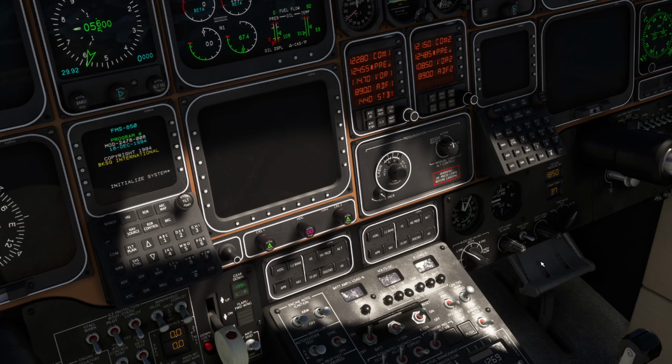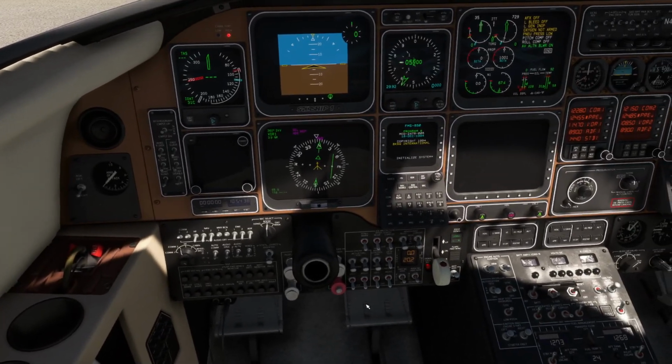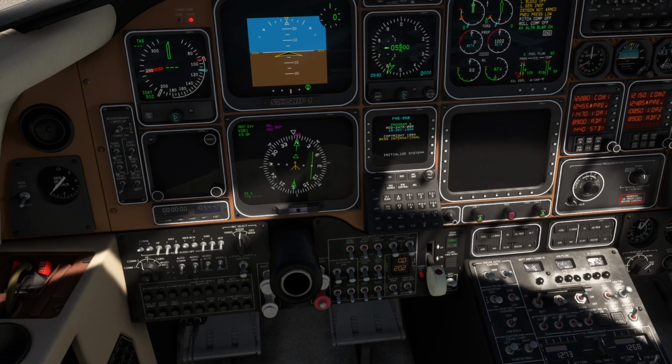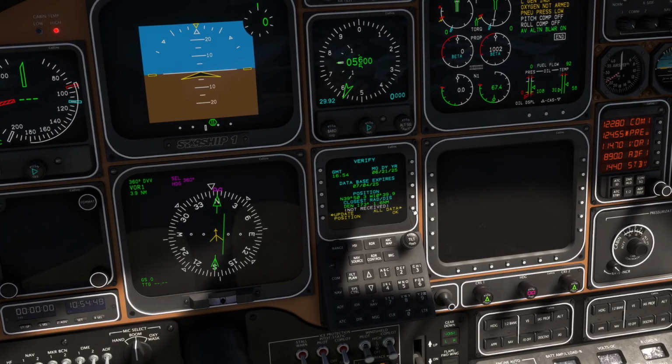Auto temp. Down low, left engine. No, sorry, right engine. We want right engine. That should kick on our blower. And we'll have the alternate blower on still. Okay. Now that that's taken care of, what we will do is initialize our Collins CDU something or other.